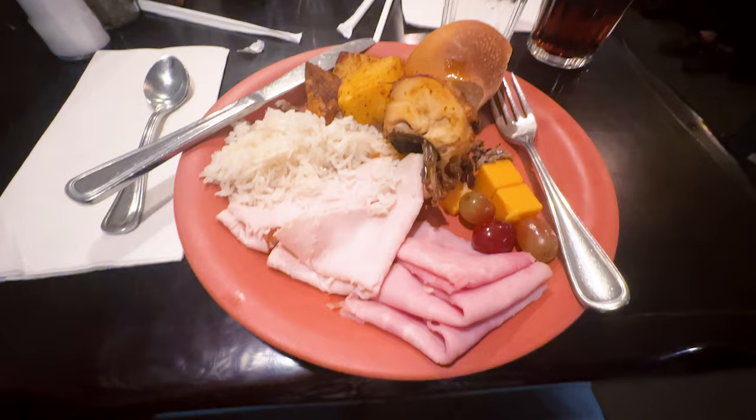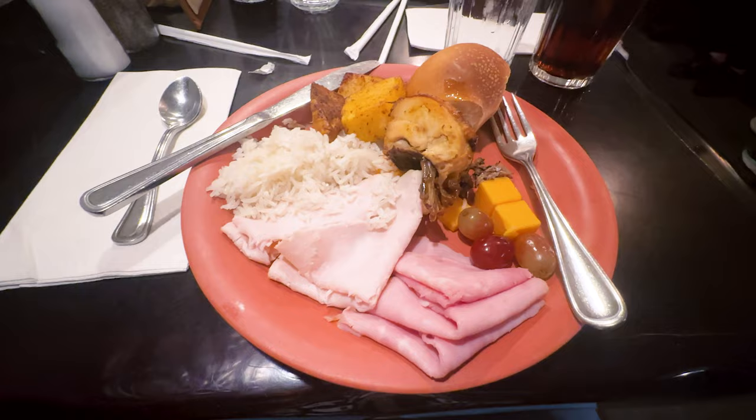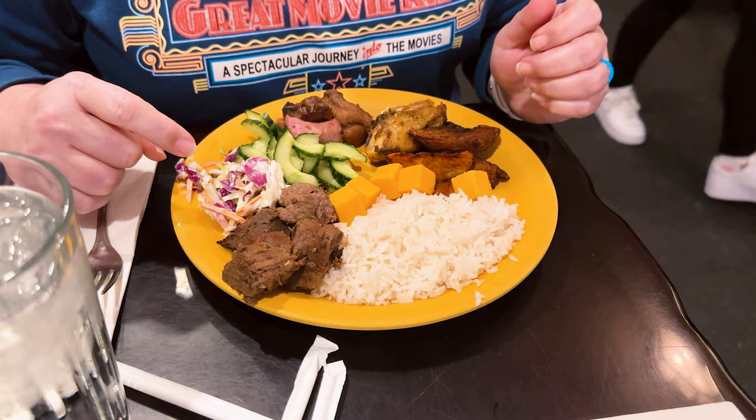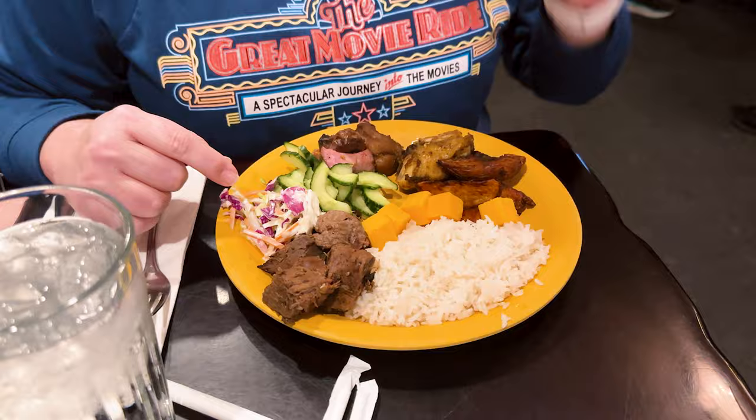So here is mine. We're going to go ahead and try this out. Everything so far looks really good. And we'll see what happens on our second trip. I also found the roasted pork. So I got to drink. Oh my God. Name escapes me. Coleslaw. Coleslaw. Thank you. I also found some coleslaw and some cheese, so we're gonna try that out now.